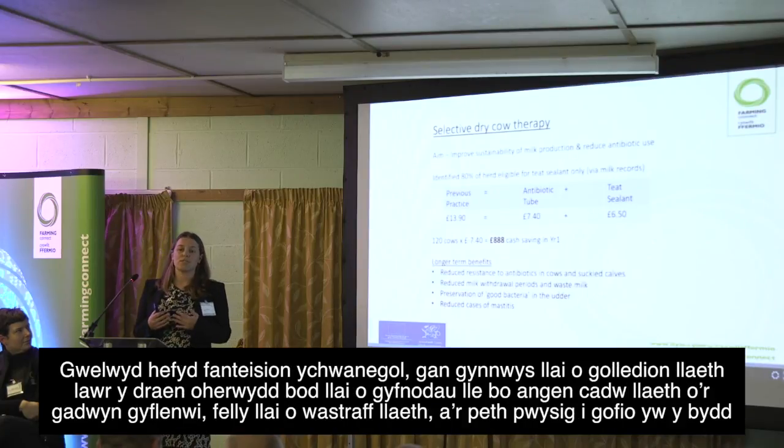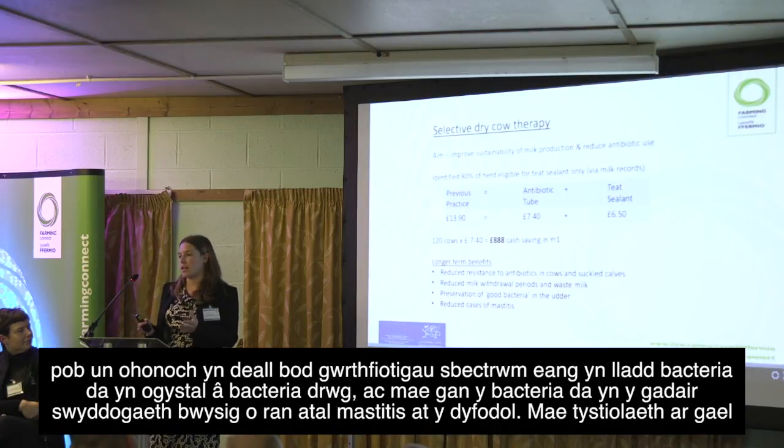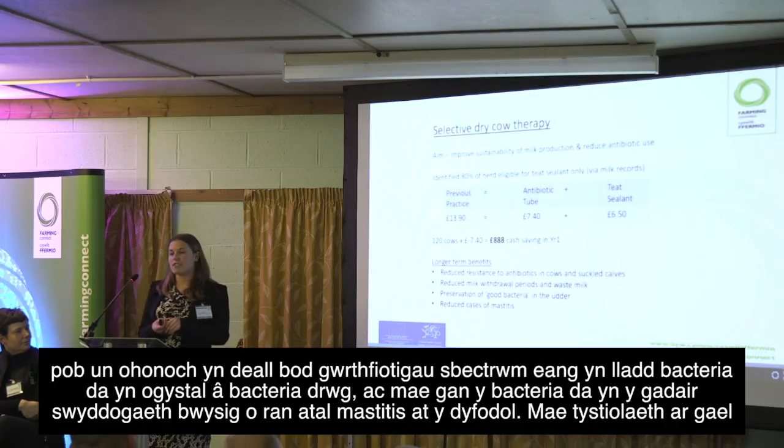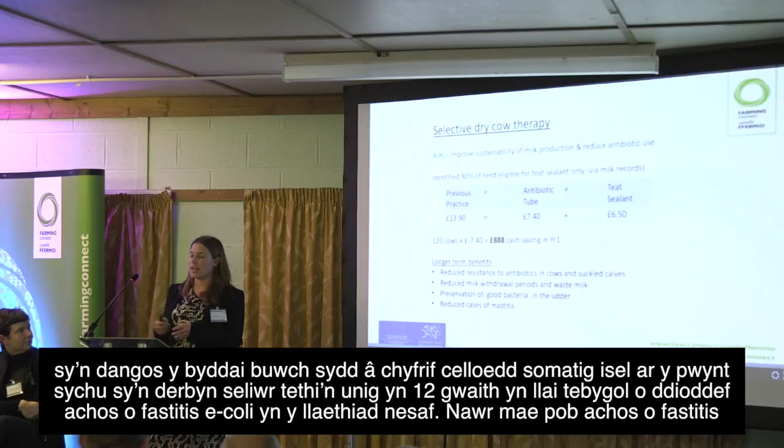Additional benefits will also see less milk going down the drain, because there's less milk on withdrawal periods, so less waste milk. And the really important thing is that broad spectrum antibiotics kill off both the bad bacteria but also the good bacteria, and the good bacteria in the udder have a function in preventing mastitis going forwards. There's evidence to show that a cow that has a low somatic cell count at the point that she's dried off, that's treated with a teat sealant only, is 12 times less likely to suffer from a case of E. coli mastitis in the subsequent lactation.